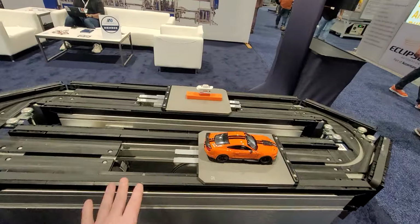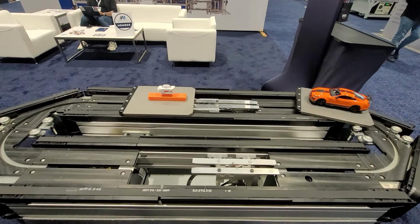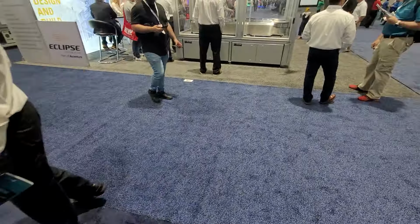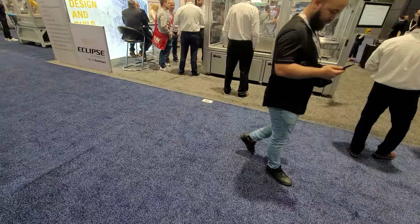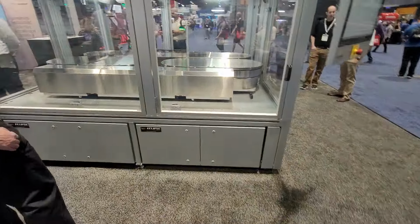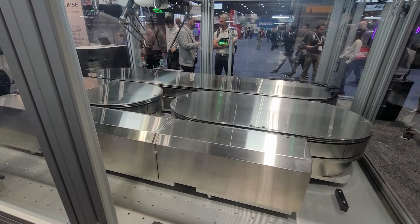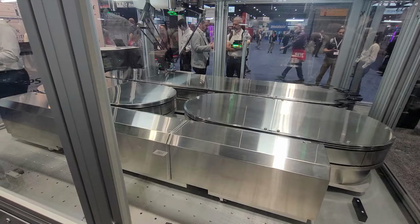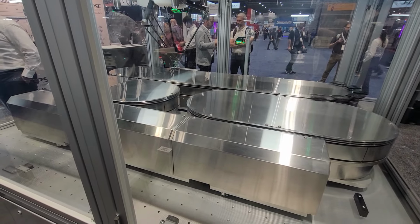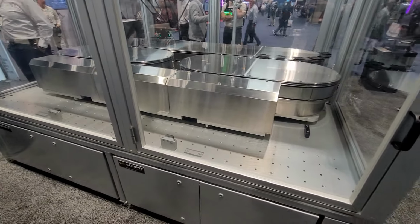Almost. Close, close. Take these guys. See, this one's nothing unusual, just uses rollers. Oh, look at those things. That's the same. No, this is different. Oh, they're moving on the sides. No, it's really cool.